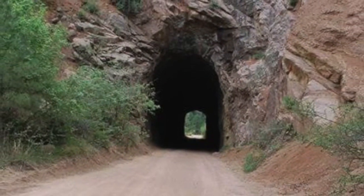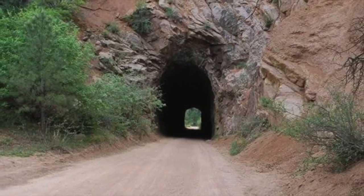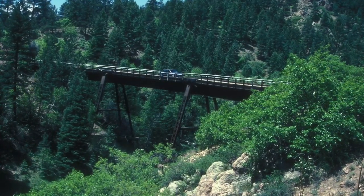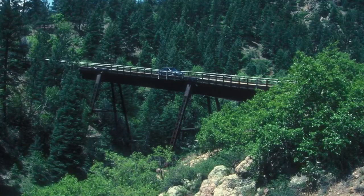Today, the unpaved Gold Camp Highway follows much of the former Florence and Cripple Creek from US Highway 50 north through Phantom Canyon to Victor.